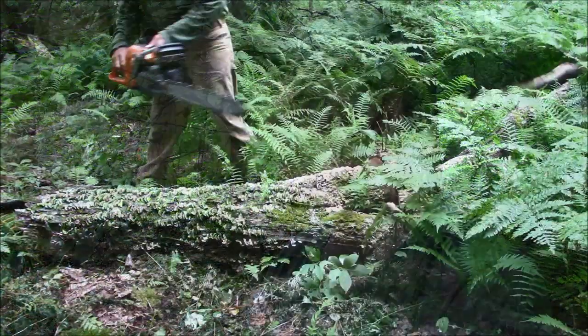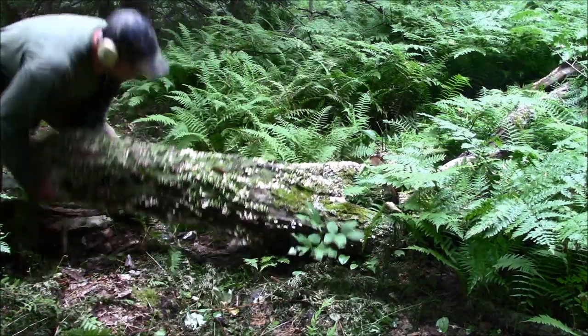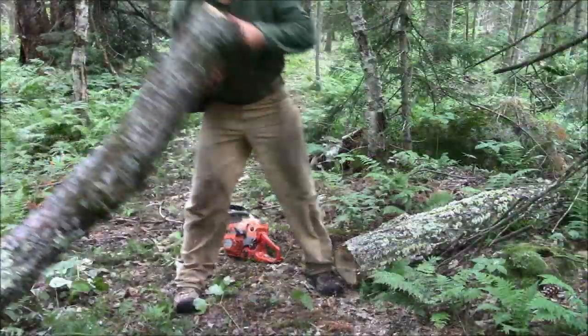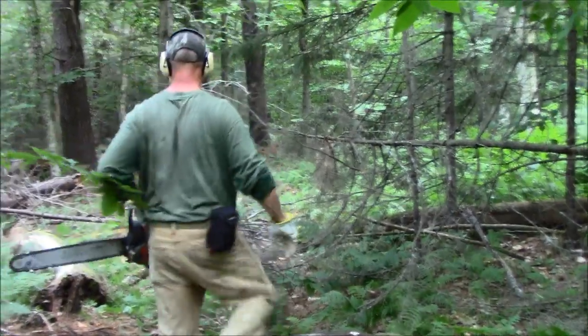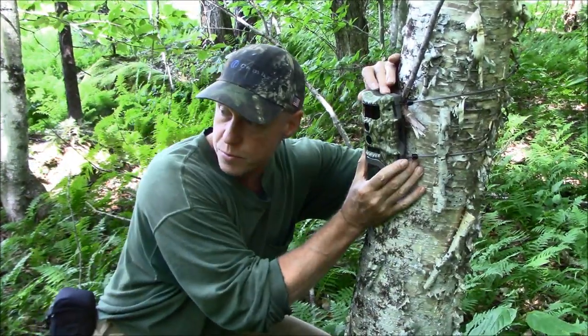Last year, I cut a nice network of trails. I usually do it around July and August, but by hunting season, there were already maple trees falling all over the place. They're getting that flat fungus, they get weak, they bust off. It's actually getting difficult to find a safe place to put a tree stand because of that. But I've done my homework, been running my trail cams.